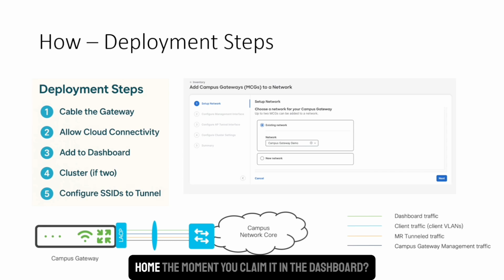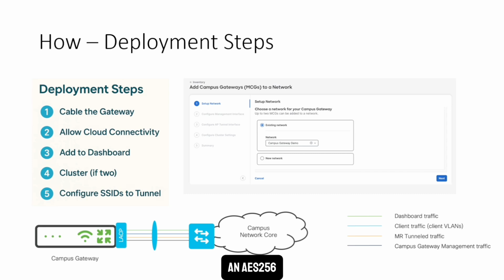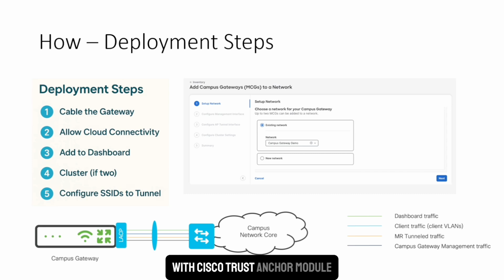So how does a gateway phone home? The moment you claim it in the dashboard, it builds a tunnel to the Meraki cloud. Technically, that's TCP 443 with TLS 1.2 and AES-256, and its identity is pinned with Cisco Trust Anchor modules, so it's FIPS 140 compliant. In plain English, think of the tunnel as a hardened HTTPS VPN that the gateway uses for config, firmware, and heartbeat checks.